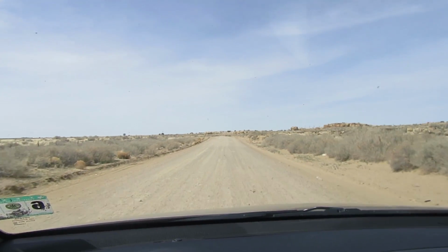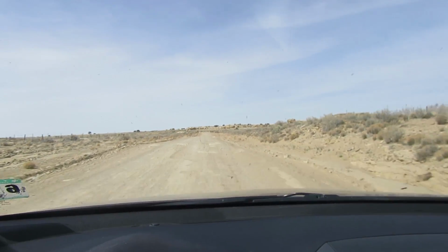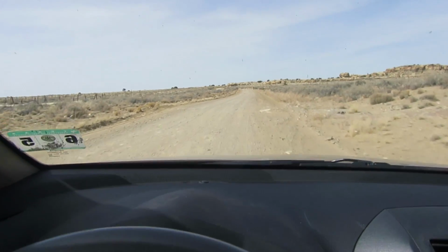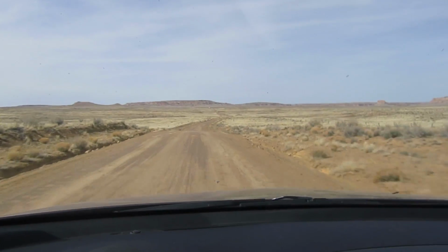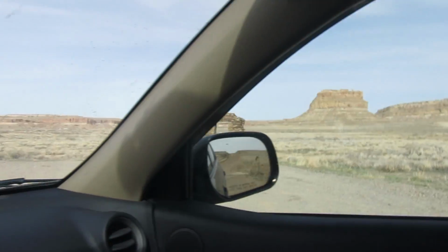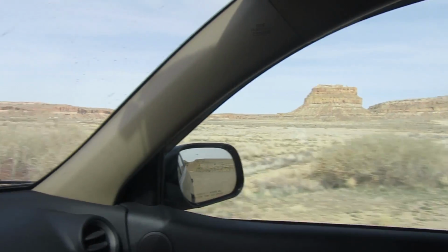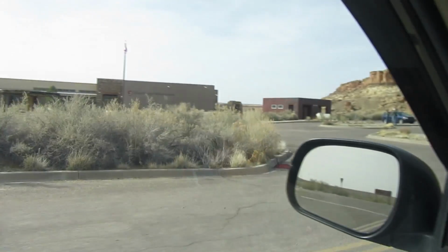Okay, I've got 20 miles now of driving on dirt roads. If they're just bumpy, I can handle it. Hopefully it's not too terribly rutted. Chaco Culture Natural Historic Park and World Heritage Site. Alright, pulling into the Visitor Center.